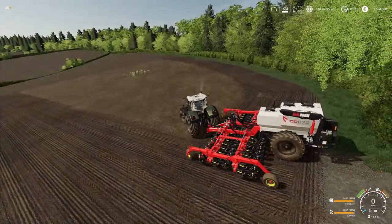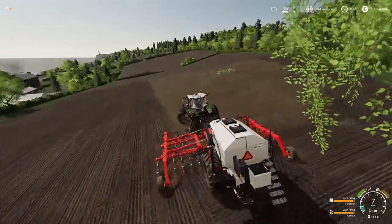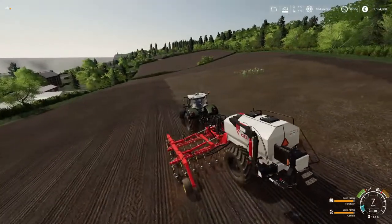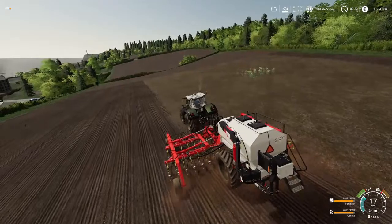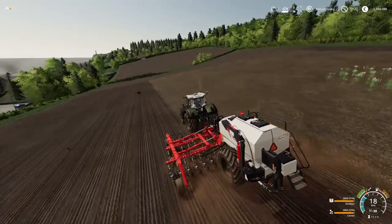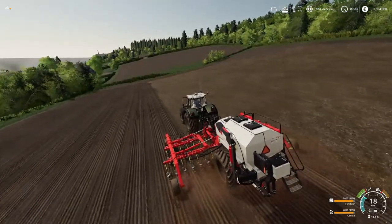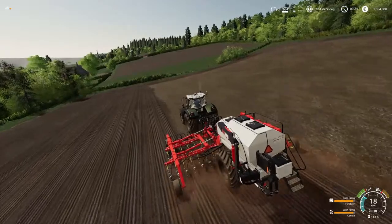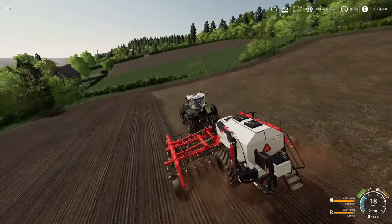There are certain things it's much better to get a worker to do. And seeding on very strange shaped fields is definitely one of them. And I love this map, I really do. But all of the fields are really weird shapes. That's okay. But I think we'll leave a worker to finish this off.